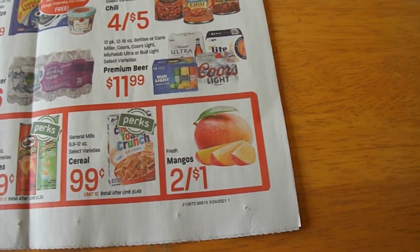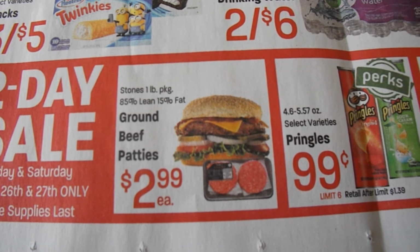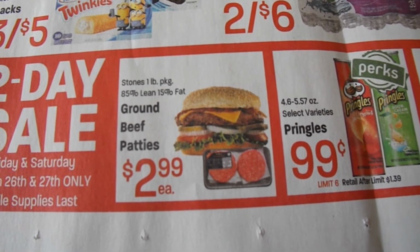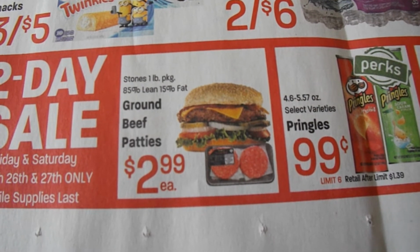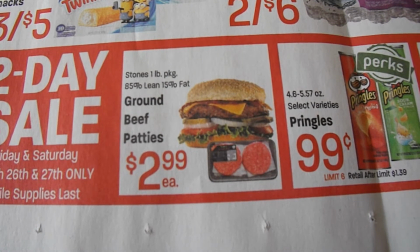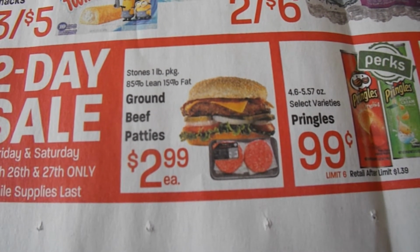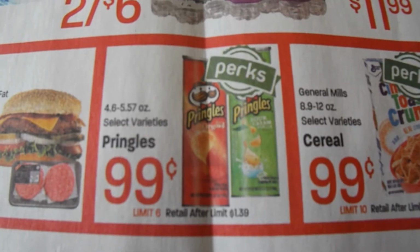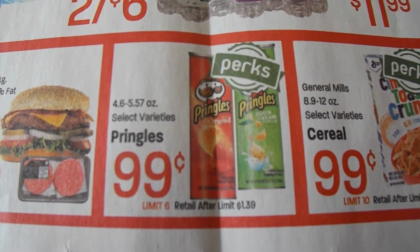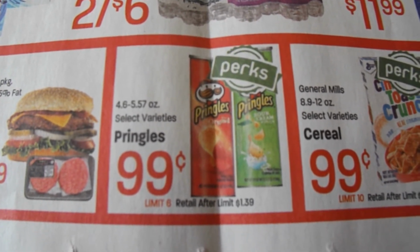I just wanted to show you the loss leaders for this other ad. So $2.99 for ground beef patties. Sometimes you have to decide, is the time it takes me to do something worth a little more money? If you're a super busy person, $2.99 a pound for the patties might be a great sale. Pringles at 99 cents, that's the lowest I ever see them, but sometimes I can get them on Ibotta or with a coupon for less. But as far as the sale price, that's a great price.